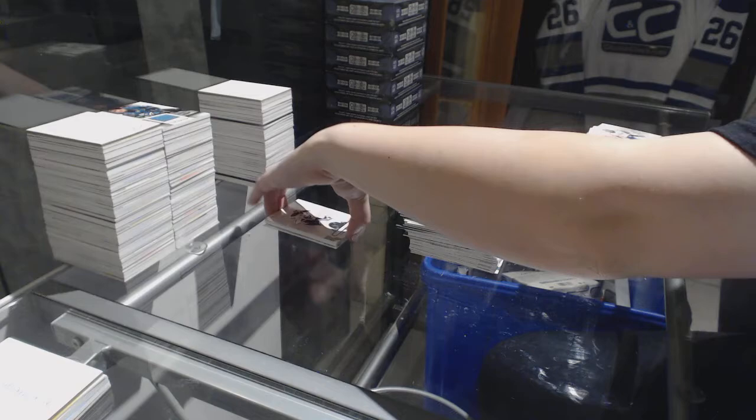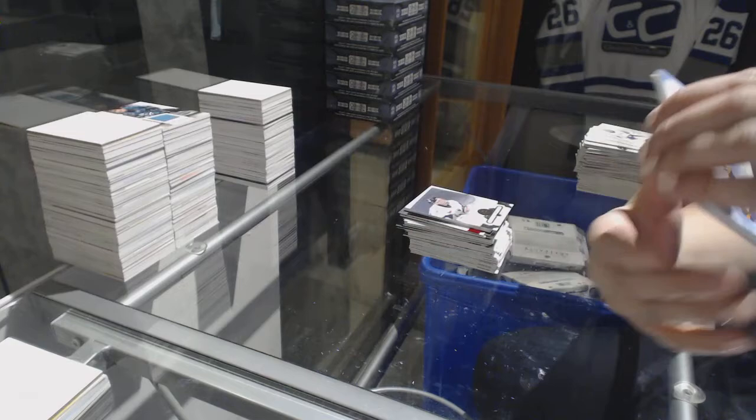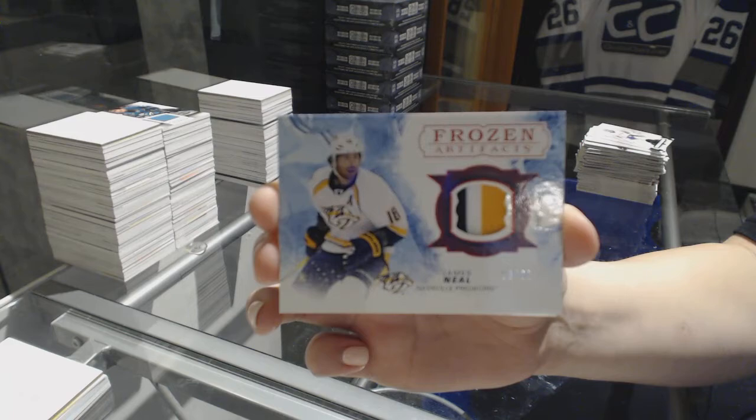And it's upside down, but it's a three-color Frozen Fabrics patch, numbered 25 of James Neal. There we go, everybody.